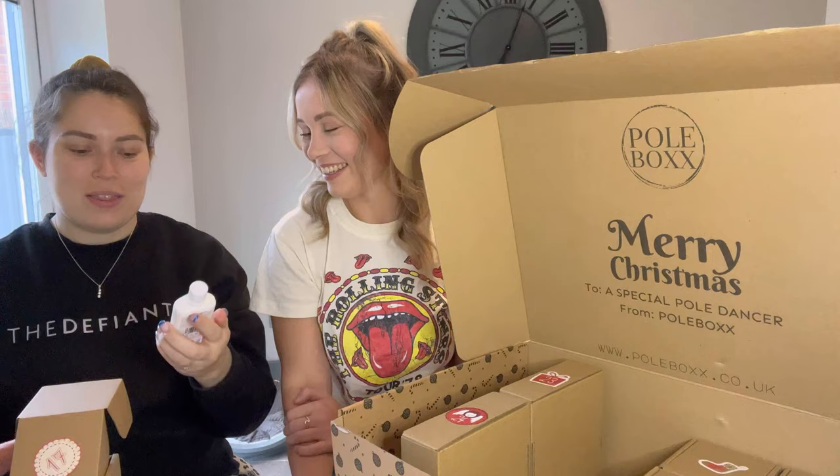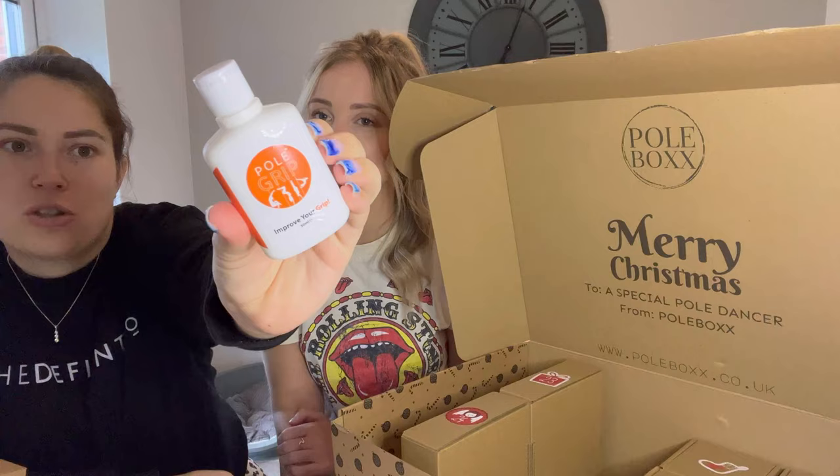And this is Whole Grip. This is a really good alternative to your dry hands. Love Whole Grip. 18.